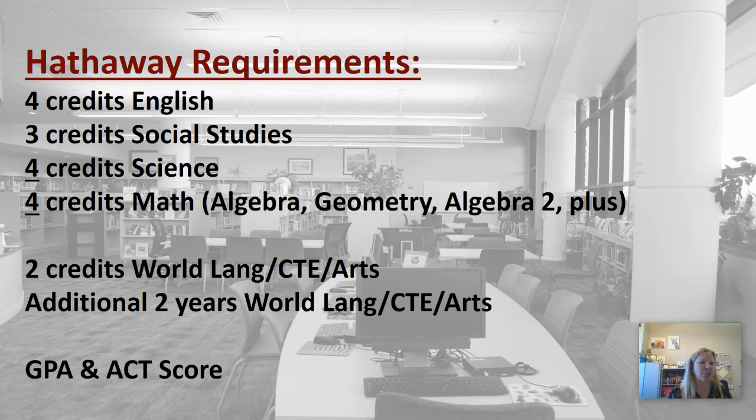Now, with the Hathaway, they're also looking at your GPA and your ACT score. And as a reminder, the ACT is part of our state assessment. And for this year's juniors, that state test is going to be on April 6th. Now, for those of you who love a great state test, well, that's the day for you. For those of you who are thinking you might want a little preparation for that, do not forget that if you go inside your Naviance account, you can go ahead and work on some ACT prep that's already free. It's available to all of our students.